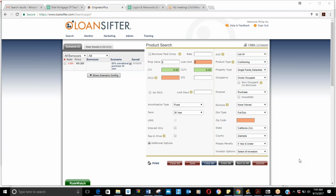So when you log in from LoanSifter.com, this is the screen that you're going to see. And the nice thing about it is that there aren't that many fields that you need to fill in order to get pricing for your loan scenario. So when you jump in, you will see that on the very top, there will be an option of borrower paid comp.